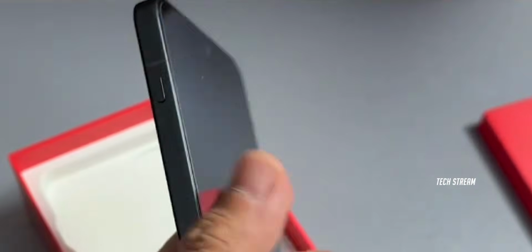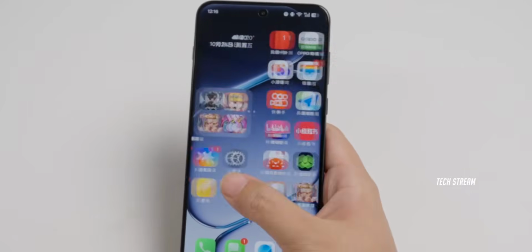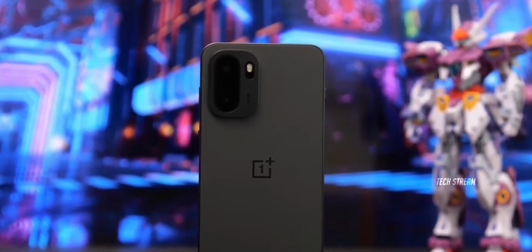Now quick shout out to the Plus Key making a comeback, OxygenOS 16 bringing smooth software, and the Wi-Fi chip G2 for blazing fast connectivity. These might seem small but they add up to the polished experience.